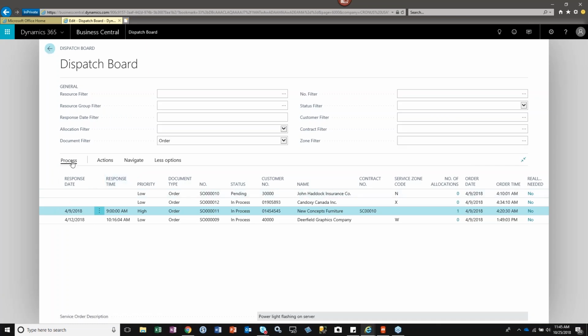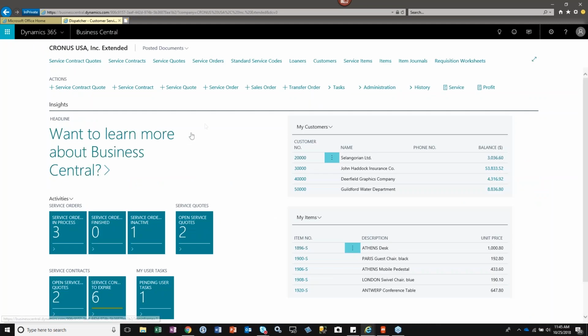The dispatch board can also be automatically updated through resource allocations by saying who's available when, and it will even make some suggestions in the filtering as to what you want to work on, as you can see from above. Again, there's a lot to cover here. I'm just trying to give you some ideas.